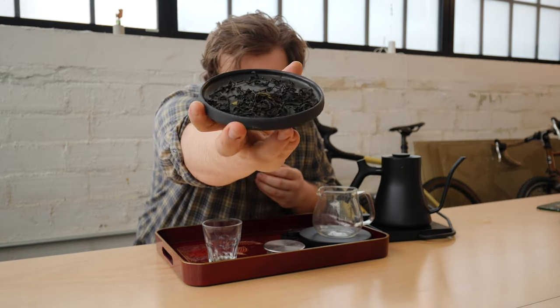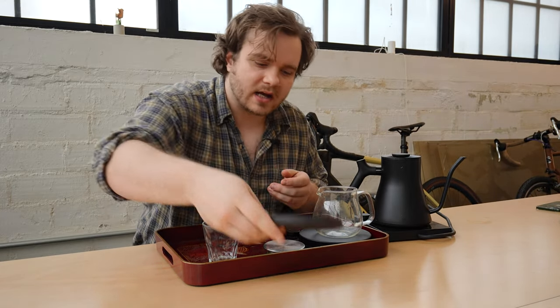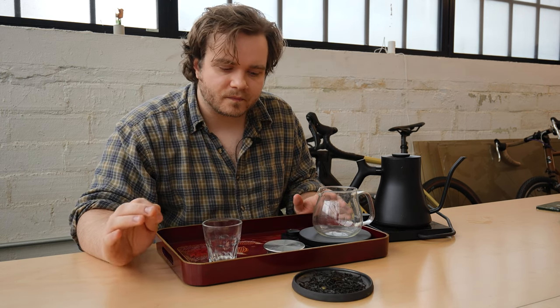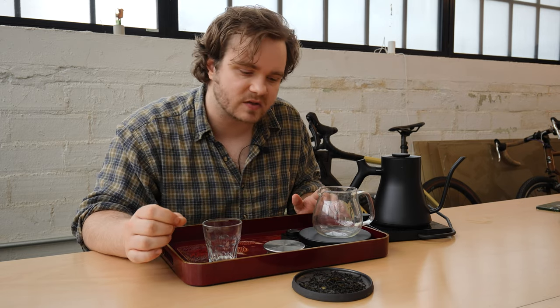And here, I can try to show you right here. The producer's name is Harashima-san, and he and his wife have a tea shop. I think it's in Yame, but regardless, the tea is produced in Yame at 500 meters above sea level, and it is aged.